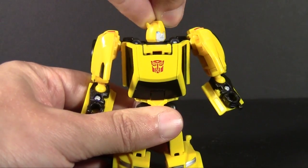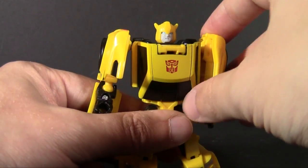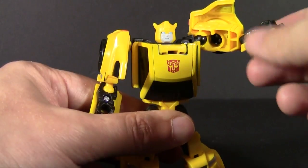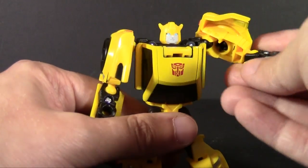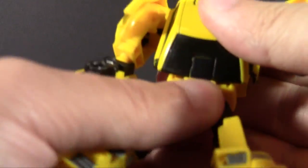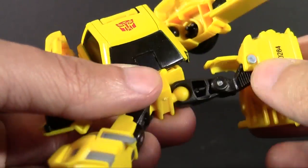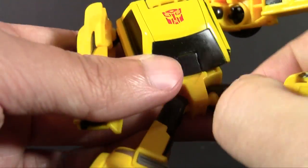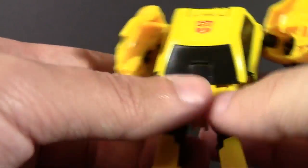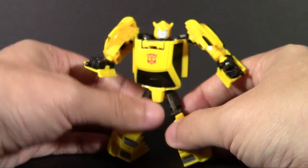Well, the head does have full rotation, shoulders are ball jointed, decently cut, and you do have an extra hinge from the transformation to use if you so choose. Ball joints at the elbows mean you get full rotation and a pretty nice bend there. At the waist, nothing at all. But you do have hips that work, nice ball joints there. Knees have a nice 90-degree bend to them. There's no ankle rock and there's no thigh swivel, which is a little bit disappointing. Not that Bumblebee's too nimble of a guy, but he does lack a little bit of poseability compared to some toys of the size class I have goofed with.